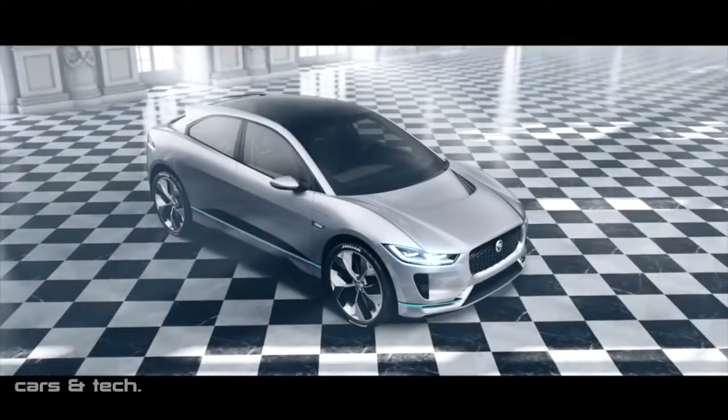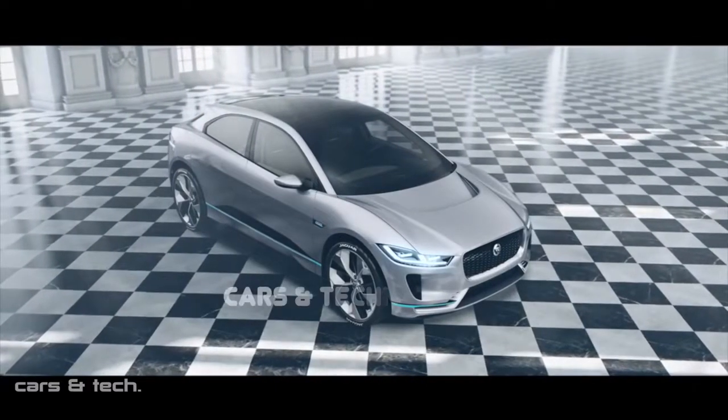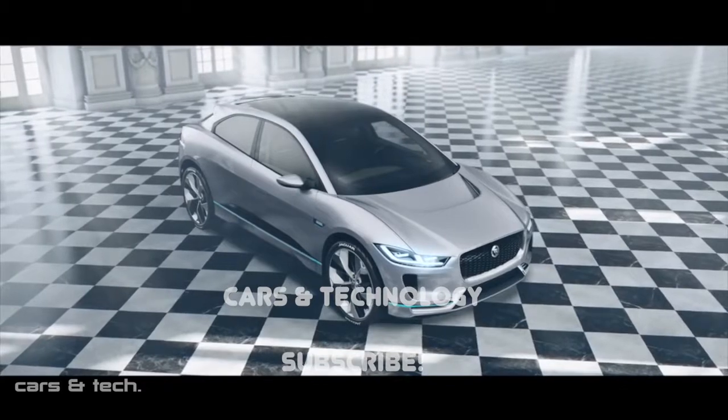The Jaguar I-PACE Concept. The first all-electric sports car from Jaguar.